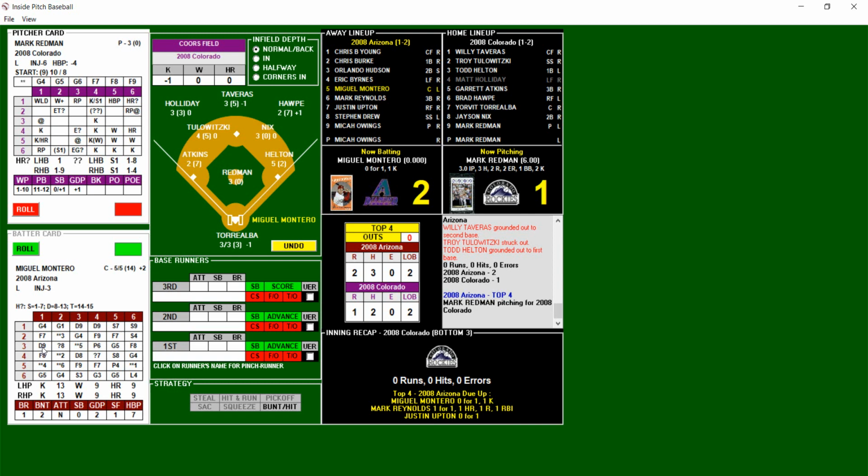We go to the top of the 4th. It is Miguel, Mark, and Justin due up for the Diamondbacks. Mark Redmond can face 10 more batters before he is tired. And Miguel Montero is 0 for 1. Struck out his last time up. Here's the pitch.